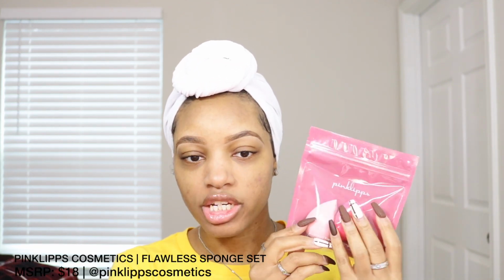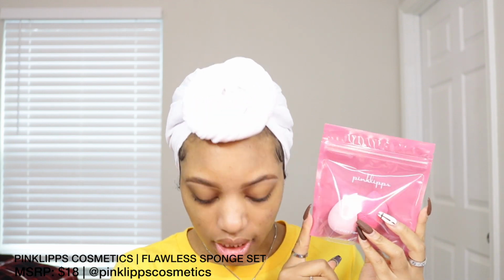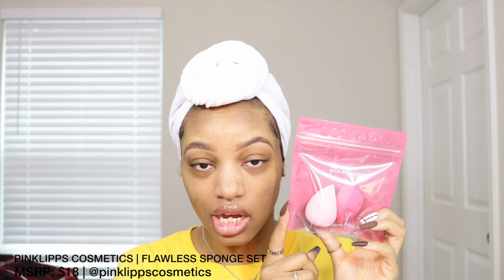And last but not least, we have some sponges from a brand called Pinklipps Cosmetics, never heard of them before, but this retails for $18 and it is a flawless sponge set. So you can either use it dry or wet. I normally use my sponges wet. Never really used dry sponges before. But they said you can use them dry if you want more of a full coverage foundation.